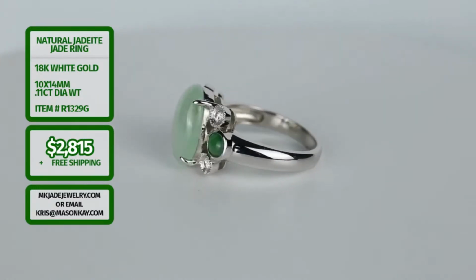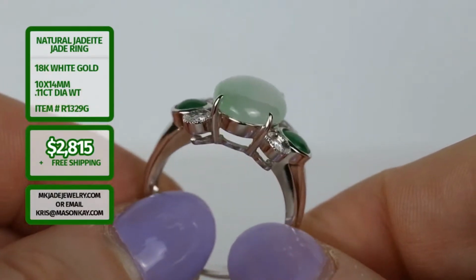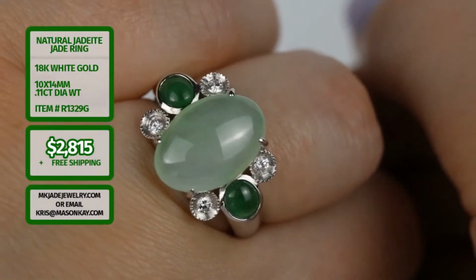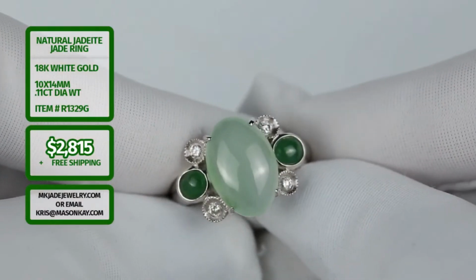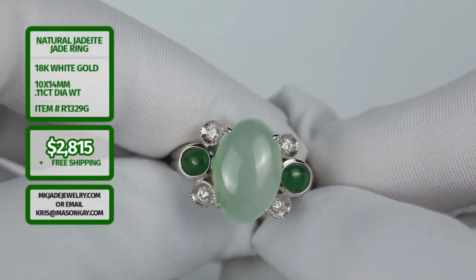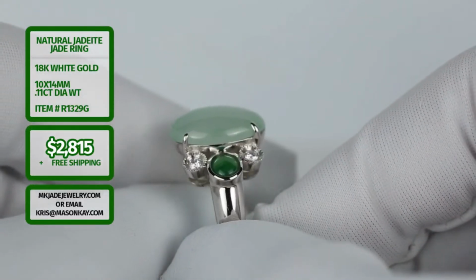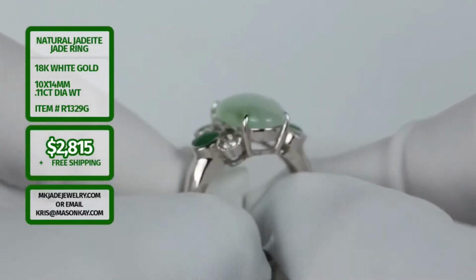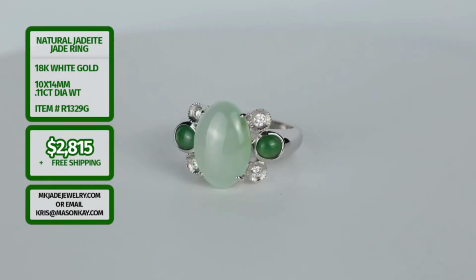This ring has a water jade in the center with green jade stones on the side. Water jade is valuable because of its allure and translucency and the fact that it's still technically green, which is the highest valued color of jadeite jade. But make no mistake, if this center stone were the same translucency but a saturated apple green, then this piece would be much more valuable.